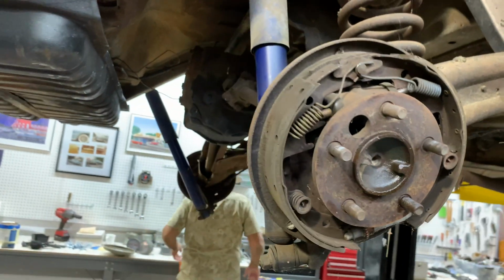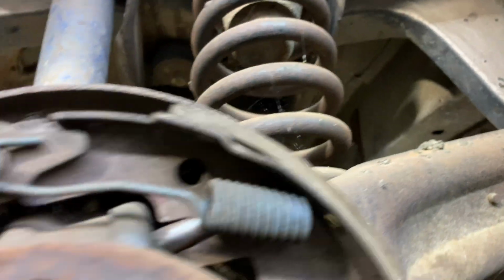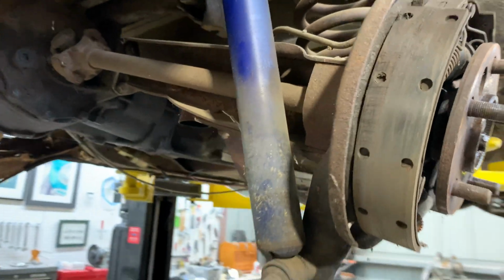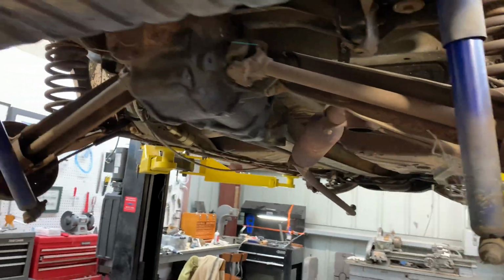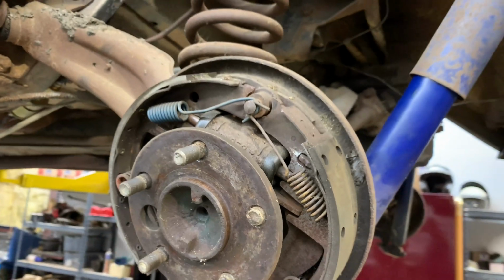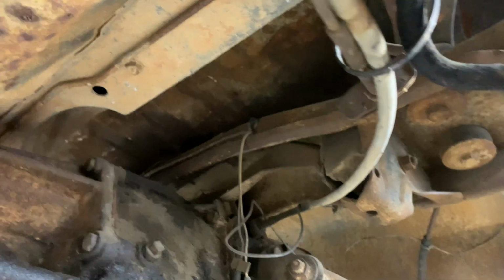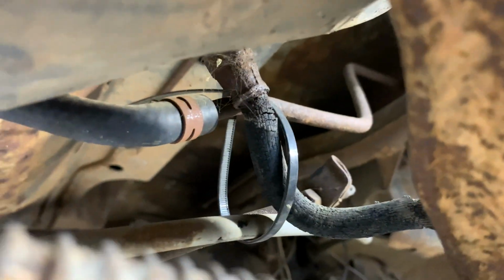All right, we got the rear drums off. Actually looks like they got plenty of meat left on them. The hoses on both sides are like that. They're just destroyed. It's gonna need new hoses. So it's probably just a car that's been neglected for many, many years. And that shock, I'm gonna say, I don't know, maybe 20, 20 at least. You see the brake line on this side. Not good.